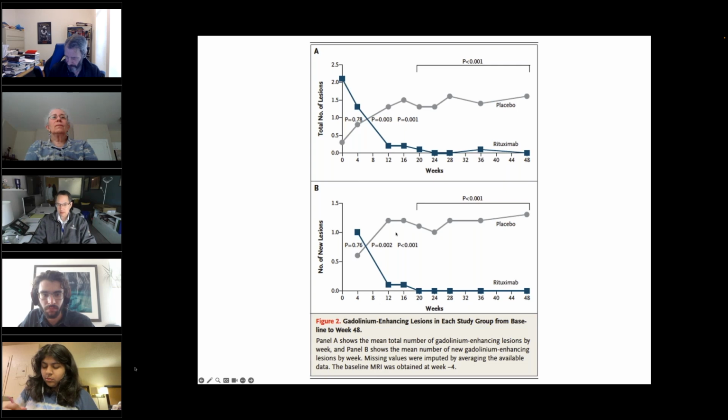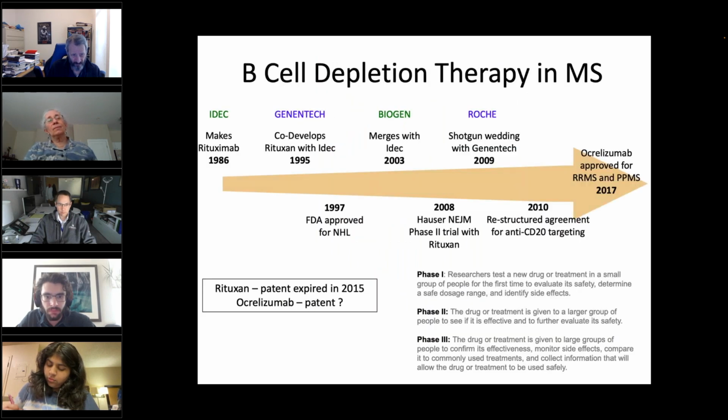This is highly statistically significant and highly rapid. The first time point that they did these scans was 4 weeks, but after 3 months, boom, these patients really had very little disease activity whatsoever. Highly impressive and very, very encouraging as a therapeutic tool. Remember, this is a phase 2 trial, though. This was not approved in 2008. This is just evidence that this drug works.